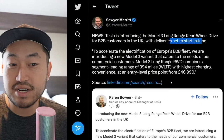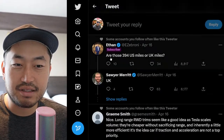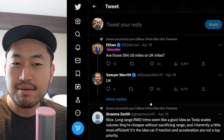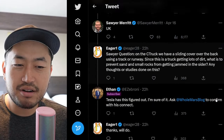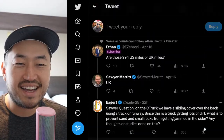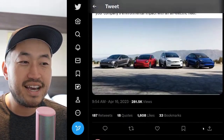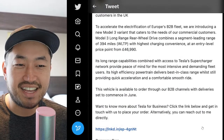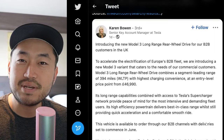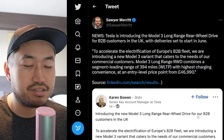And I mean, 394 miles WLTP, someone asked the question, 394 US or UK miles? And of course that's UK, but I really don't know, what's the difference between a UK mile and a United States mile? But either way, at the end of the day, anything above 300 is a lot of miles. So this is pretty cool that Tesla's releasing this for business-to-business variants. But let me know what your thoughts on it are.